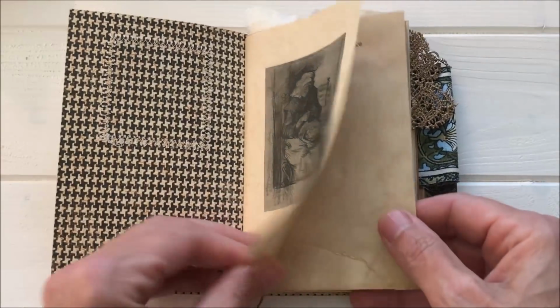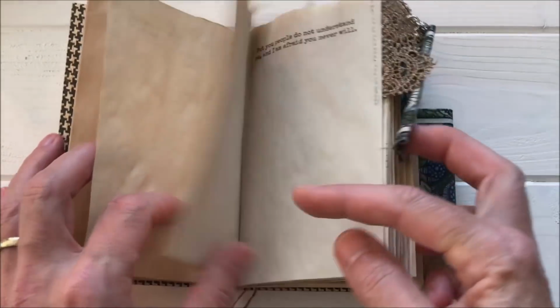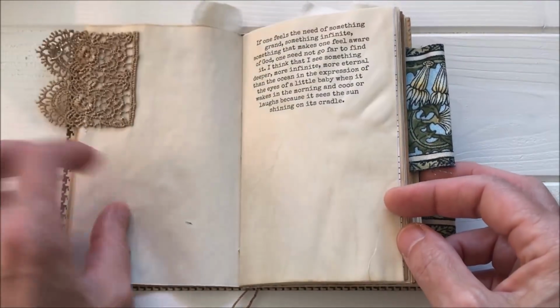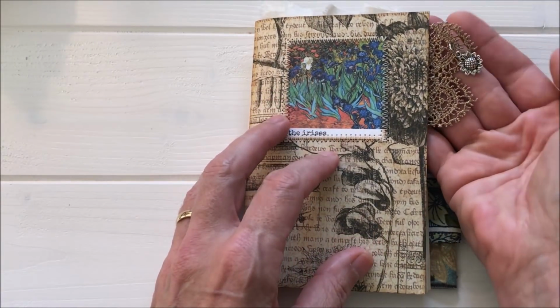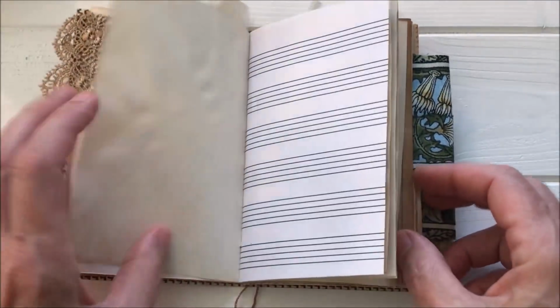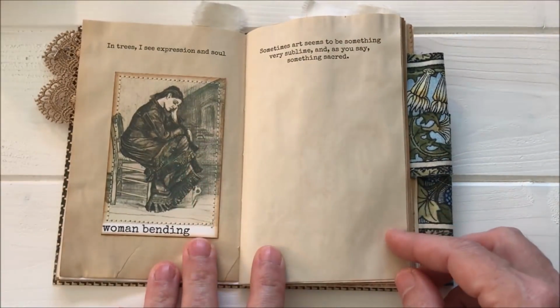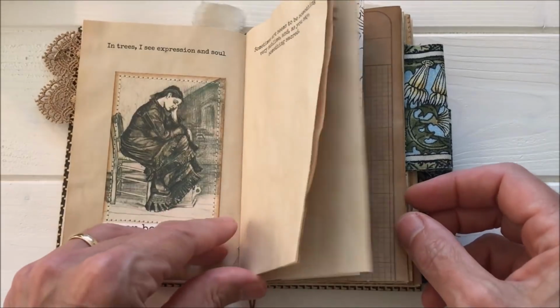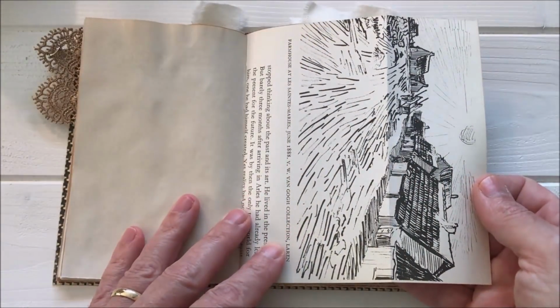Oh, the sun's coming back out. Oh, there's a sunflower charm. A little bit of music paper. It's a great picture. Here's another page from the Van Gogh book.